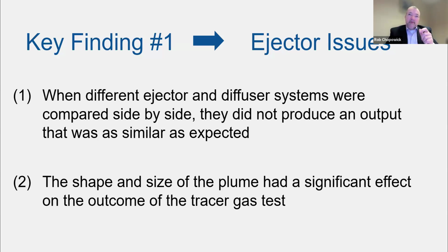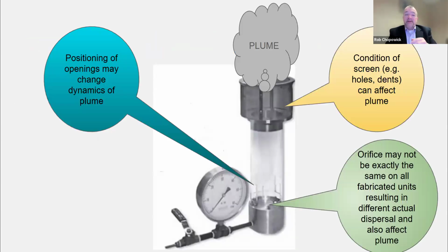What they noticed is the ejector provided different plumes of gas coming out of it. And when you have a different plume, it was discovered that it had a significant effect on the result of the test. So here's a picture of the traditional ejector and diffuser. The ejector is the base at the bottom, and the diffuser is the crown at the top. Depending on where you positioned the tubing, whether it was close to equipment or close to the front, and depending on that top crown, which is a screen, you can't really see it well here, if it had denser holes, that could affect the plume. And the orifice itself in the ejector could wear over time and affect the output of the diffuser. Looking at this, some tests were done side by side with various diffusers. And the result was that, my goodness, these things aren't as standard as we thought.